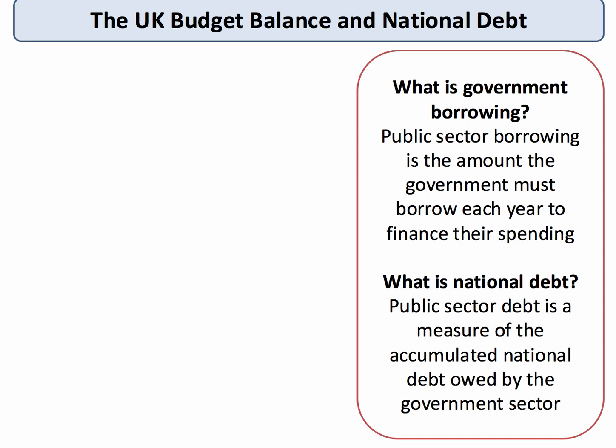The national debt, on the other hand, is the accumulated or the total debt owed by the government.